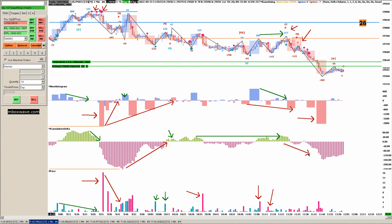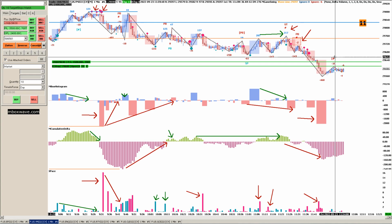And the cumulative delta is also showing that. We're also getting the pace of the bids. See, this is more of what I'm looking for usually, all right? Not this chop garbage that we had here. And we've got Stooges sell.